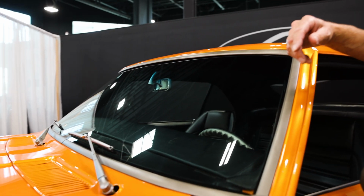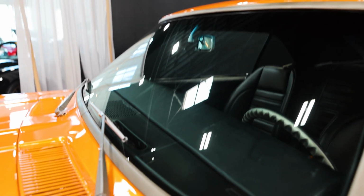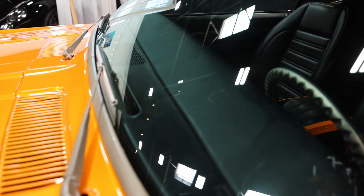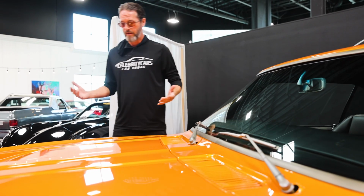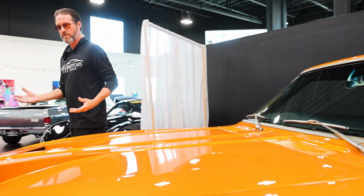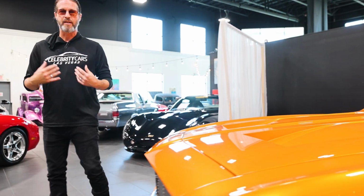The windshield is beautiful. The top of the dash is beautiful. I believe on the other side of the car, that same piece, you don't have to come over here, Quincy. No, the same piece is just fine over here. Other than that, boy, ladies and gentlemen, I'm your living, breathing condition report.